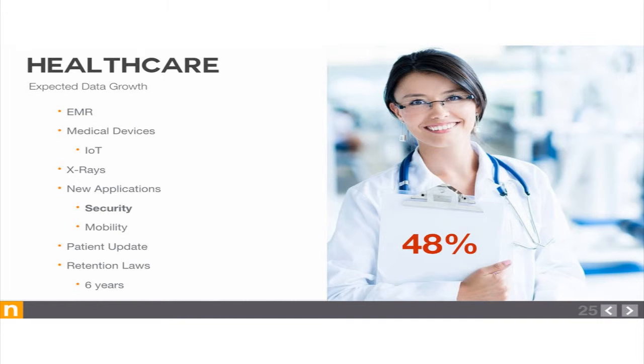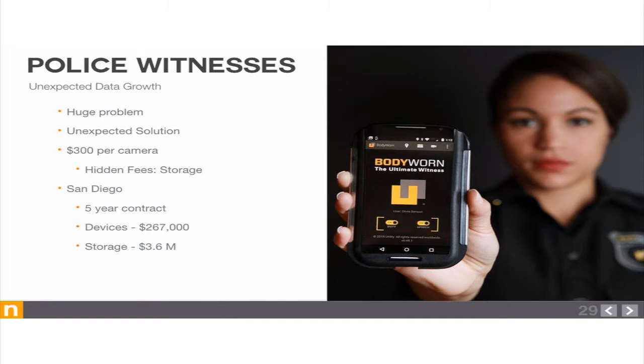Sure, absolutely. That's a good use case, we see this everywhere. These new police body cameras are being widely deployed in response to a lot of different things going on. And the challenge they're having is they're seeing the low cost of the cameras, and they're not seeing the hidden cost of the storage behind it. So we look at San Diego, for example, where they have a $300 camera per officer. That's an easy price for them to digest. It only costs $250,000 for all these cameras. It seems like a great solution until all of a sudden they realize that the storage cost is over $3.5 million.